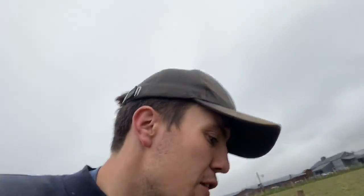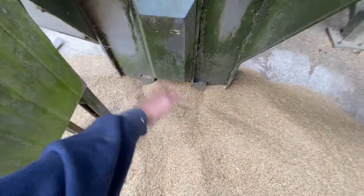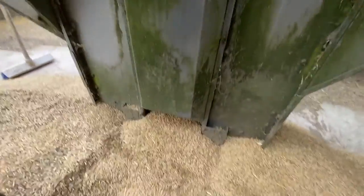Kev's just been shifting some oats down there and phoned to say the dryer's shut off. Dad's away at the moment, so I'll go and see what the script is, see if we can get it going again. So as you can see, basically what happened, this elevator choked. So undid that, flushed it out, and then redid it again, it choked itself again.